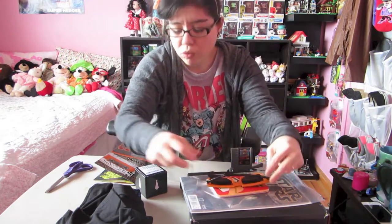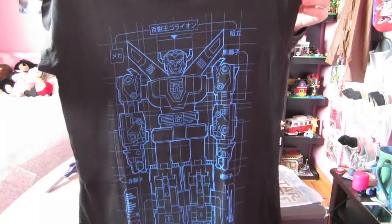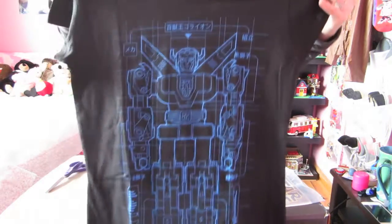The glasses were another top pick. And I really, really, really love this t-shirt this month. I think it's super stylish. It's retro, but it's cool looking. It's still relevant to this time.